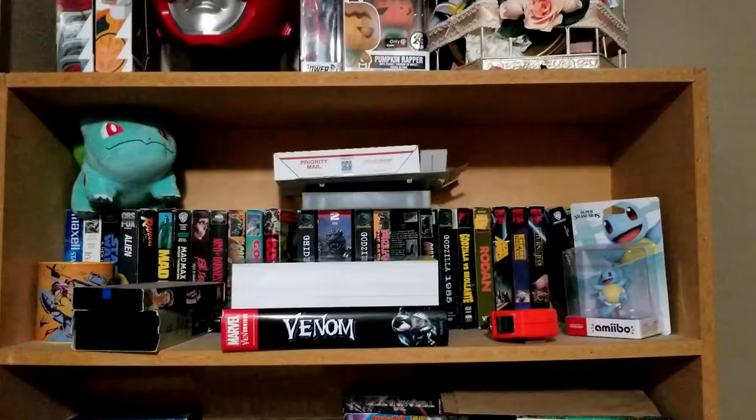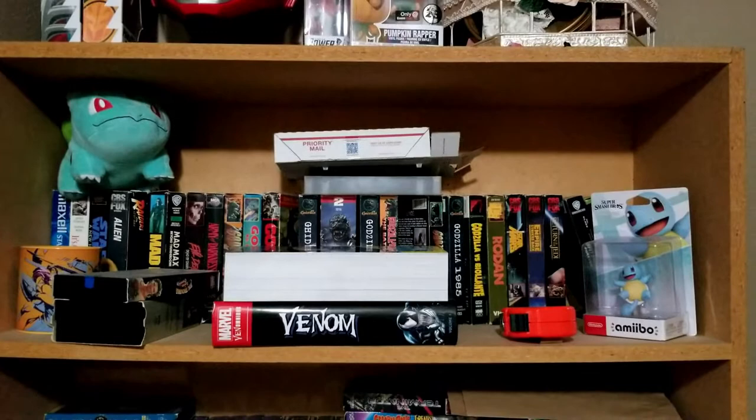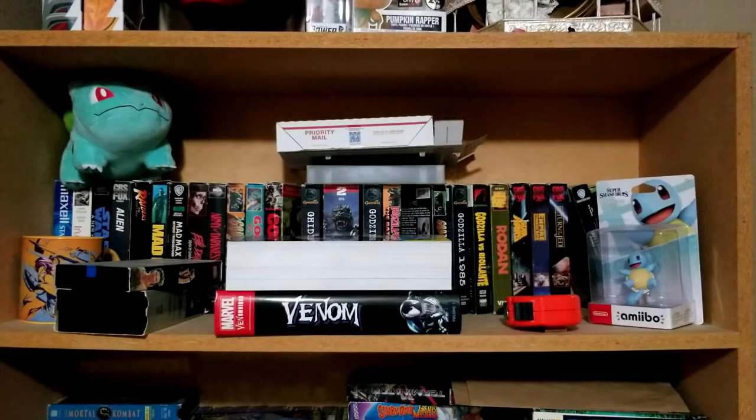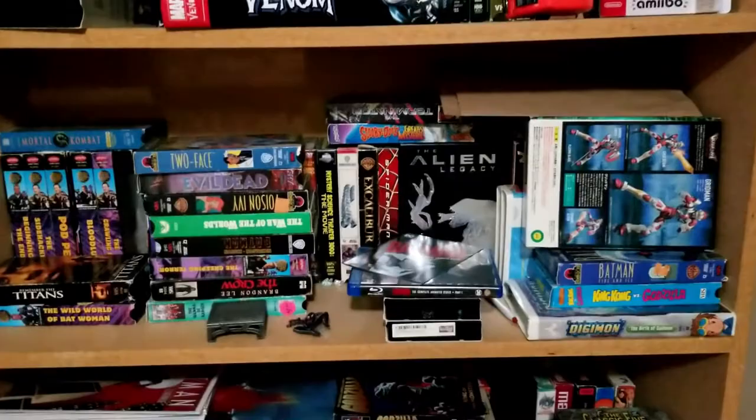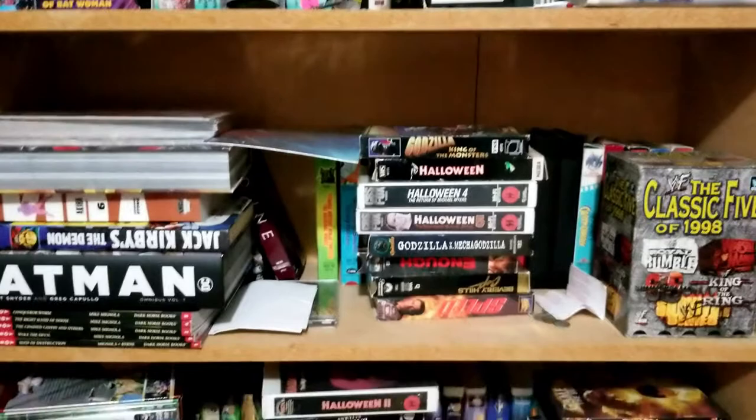So let me go ahead and show you our movie shelf. All right, so here is our movie shelf. This first one, it's not really much of mine. It's a lot of Patrick's Godzilla movies and action movies and stuff. Let's see, we'll go down one. Again, a lot of this is just his. So you can't really see the ones behind this, but there's a lot of kids' movies behind there that are mine.